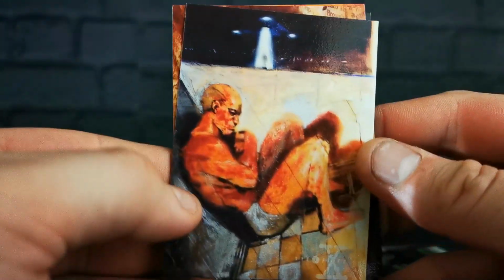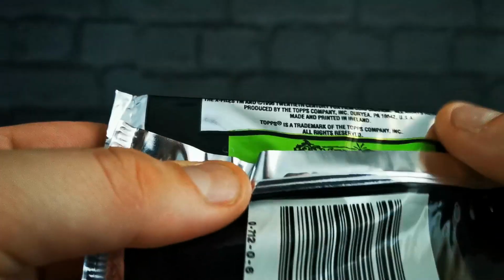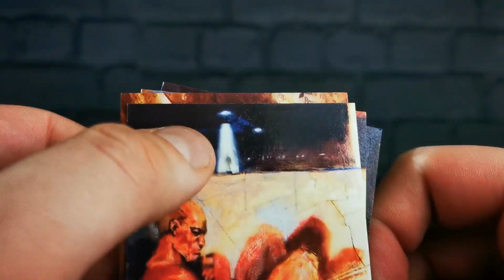Okay. So I'm going to go ahead and say these are not stills from the show. These are some sort of original art pieces based on it. They're not reproductions, are they? No, copyright 1996. Okay. So this is a sad bloke. Hello, mate. And some aliens at the top.